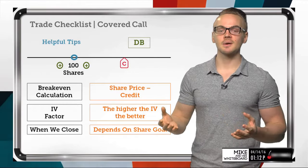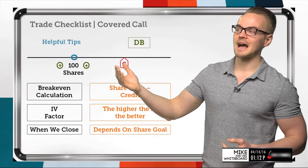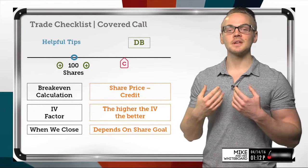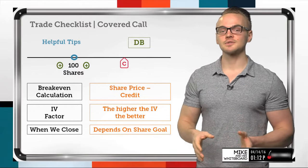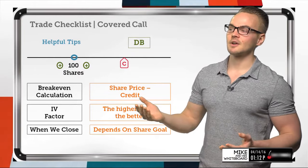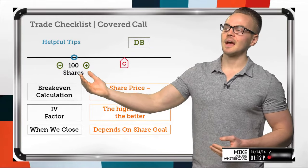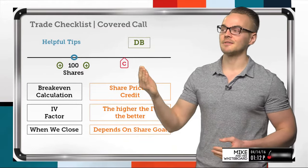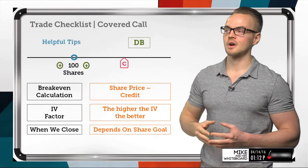If we don't care about losing the shares, then personally, maybe I would look to hold the short call to expiration. That would allow me to fully capture all of that extrinsic value that I sold from selling that call originally. And if I don't care about the shares being called away, at expiration, I would just close that trade for max profit if the stock price was above my short call.